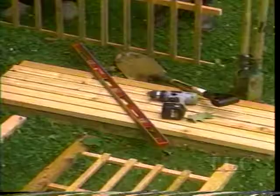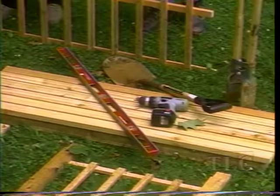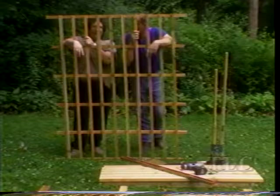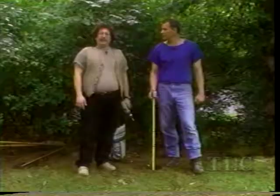But here are the tools that we do need. We need a big level. You could use a small level, but a big level's best. You need a drill, you need a spade, and you need a post hole digger. And thank goodness we already, that's what we are, post hole diggers. We dug the post holes already, so now we're going to erect. Hey, it's a 30-inch hole. See the tape right to the top of the hole. We dug down 30 inches. Well, somebody did. We're stars.